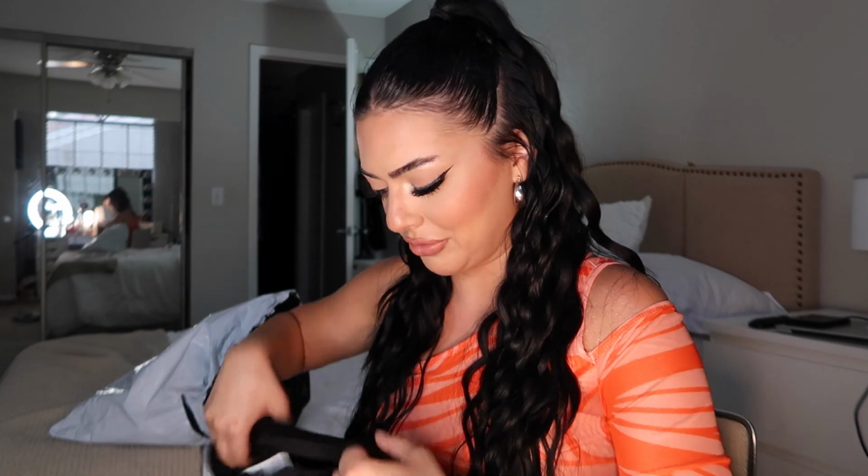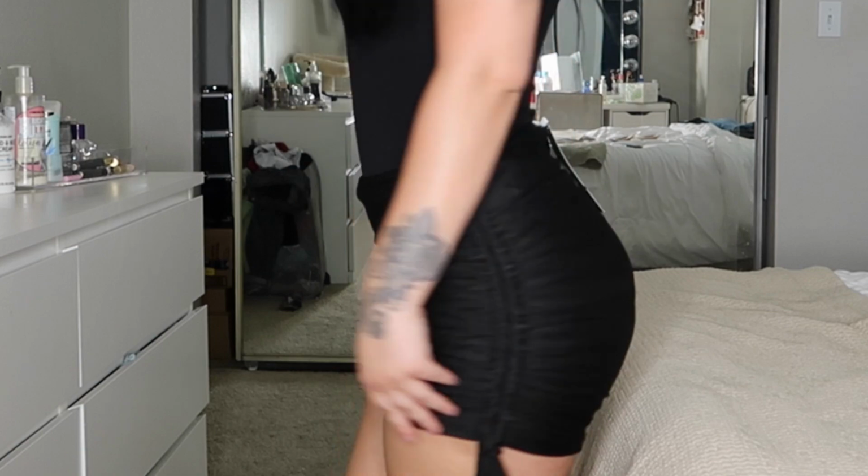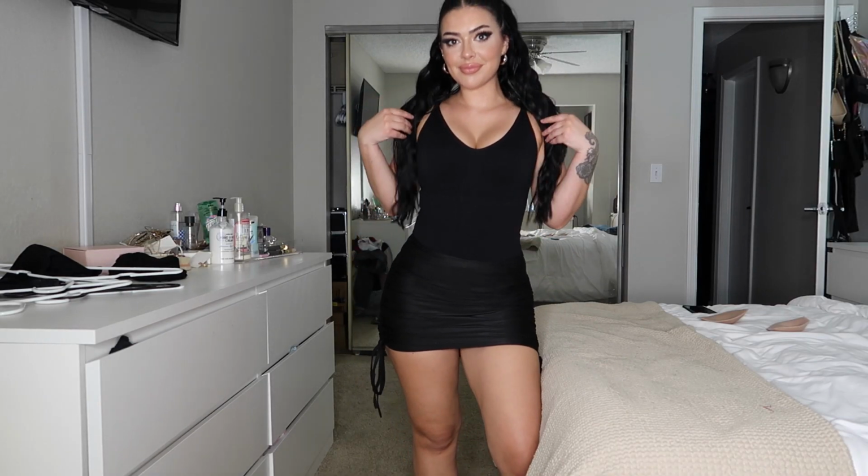So that one I should have done more research and seen that you could see the shorts. This is just a black one. I really like this because you can scrunch up the sides and make it short. You can pull them down and make it long. I guess I'm a whore because I want it short.